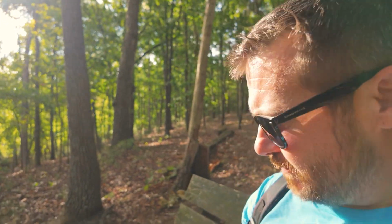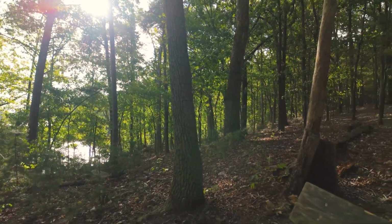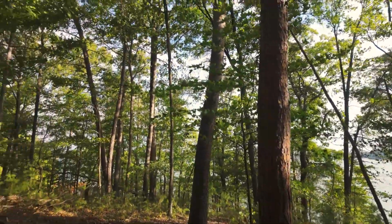Got a nice little wooden bench here, view of the lake through the woods. Perfect weather. Low 70s right now, breeze. Wind's actually picking up pretty good.